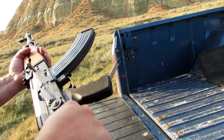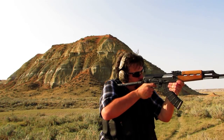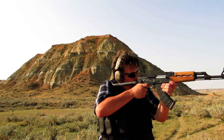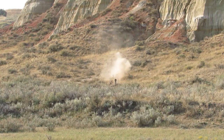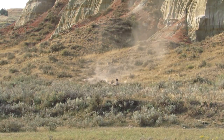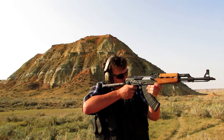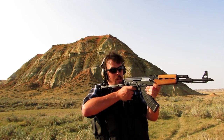Right off the bat, just from playing with it, I got a bunch of these different military pattern mags like this, and I'm rusty. But I want to see how it works. So, first time doing this drill in, I don't know, 5 years. We'll see how she works out. Okay, guys? Zeroed pretty good.